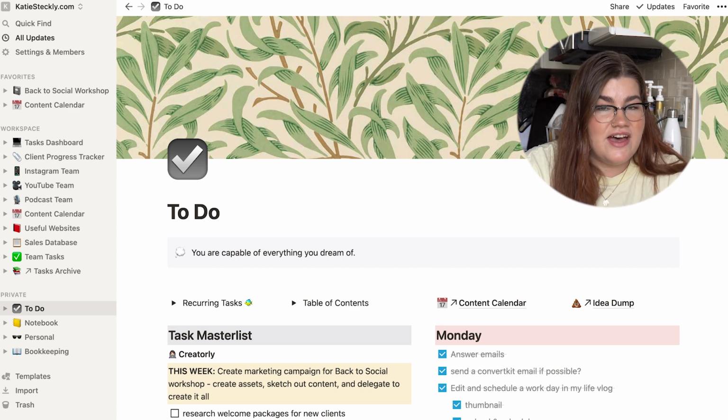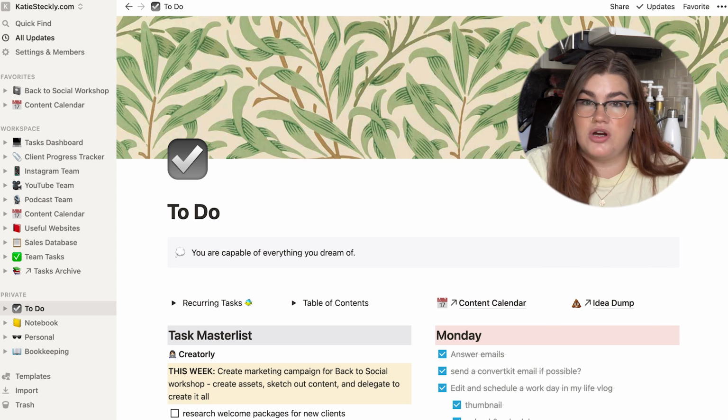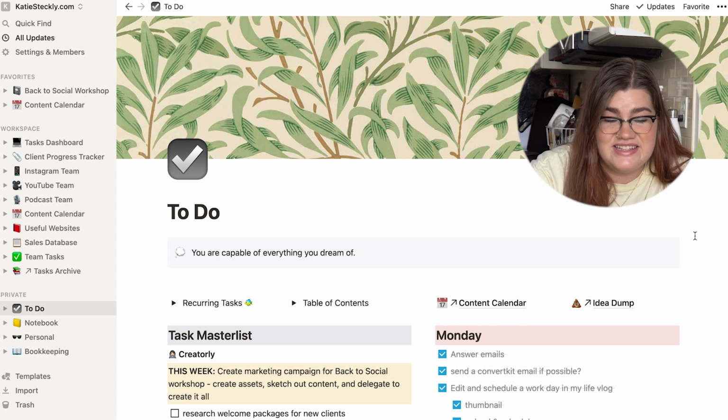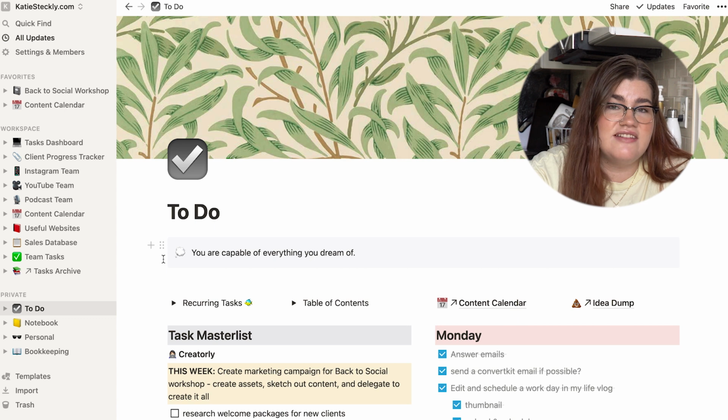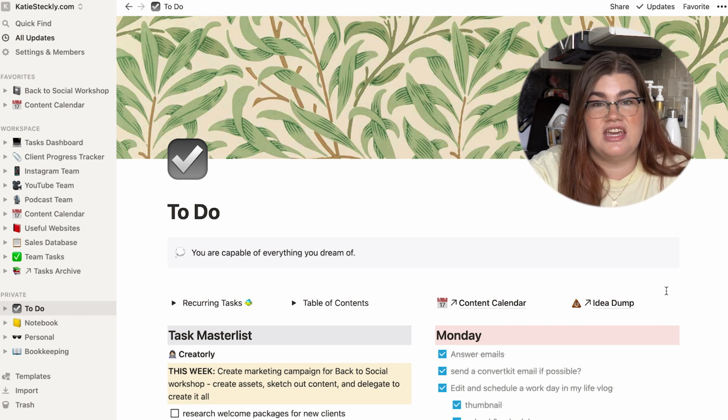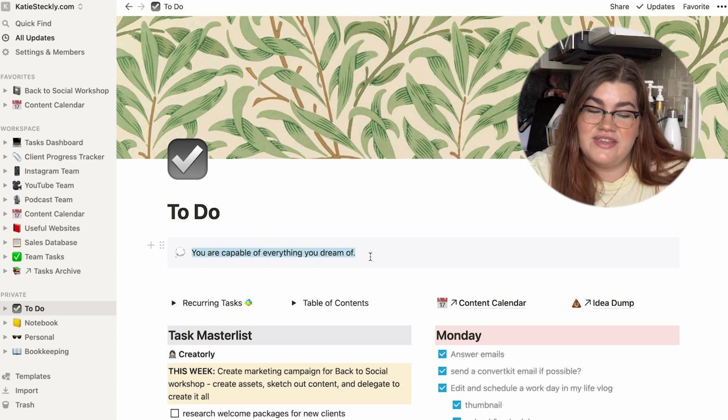You'll probably find that my Notion setup is much more functional over beautiful. I don't really know how everybody sets theirs up to be so pretty, but this is how I do it. I've currently got just this banana leaf background because I like it, and I like to add affirmations or inspiring quotes, as cheesy as that is, to the top of my page. That's the first thing that I see in the morning. So right now I just have a little callout that says, "You are capable of everything you dream of," and I hope you watching believe that too about yourself, not of me.